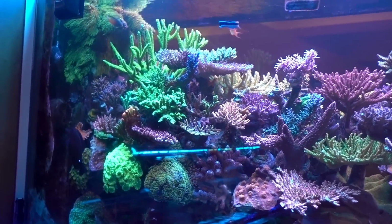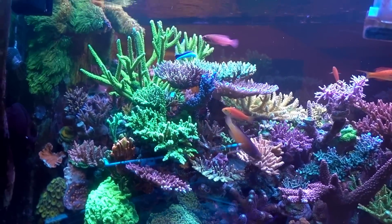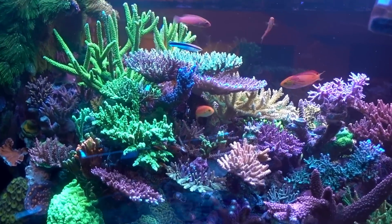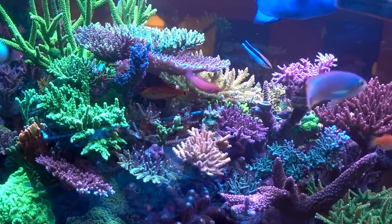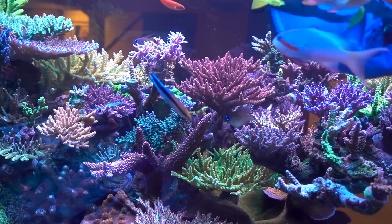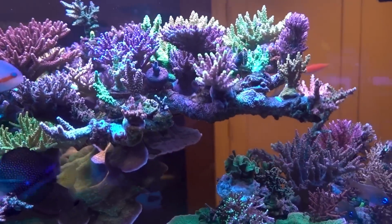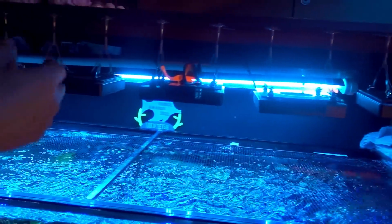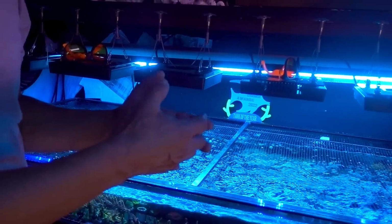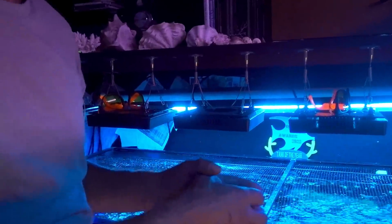To be honest with you, I think we overpar. This is the thing. I can give 700 par here when I'm safe. If I gave 700 par to the same corals in here with these, they're dead. How come? Because it's different. Oh, the quality of light is different? There's no UV. These lights will bleach them down.